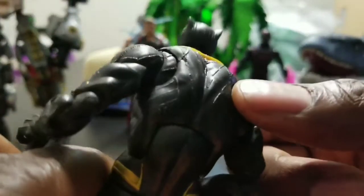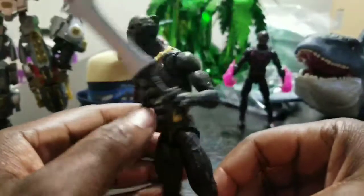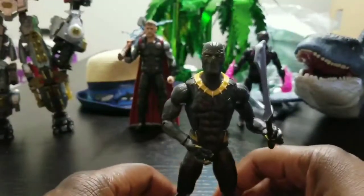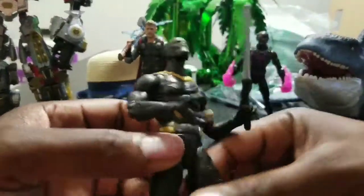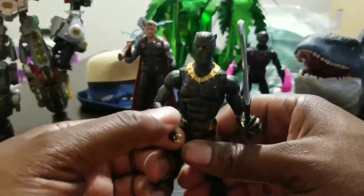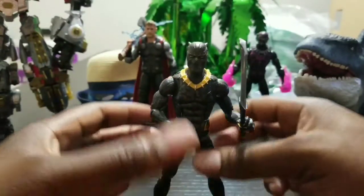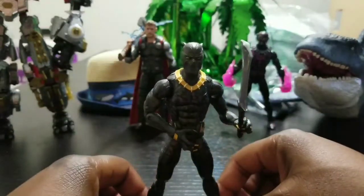Yeah, the mold is just flat out sick. I hope they use this mold for something else, excluding all the tattoos and other raised parts, because I think it's really a nice mold. Even the feet, the face is spectacular. He comes with a nice accessory, like a little sword, and tons of different hands. This figure had to make my top 10. One of my favorite figures that Marvel Legends has ever done, for sure.